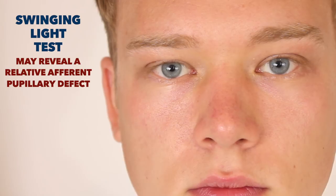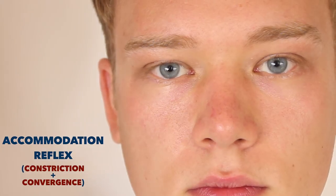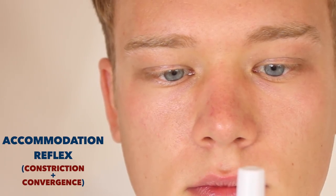Finally, I'd like to assess the ability of your eyes to focus. If you could look at the point on the wall in front of you. And now look at the pen. That's great.